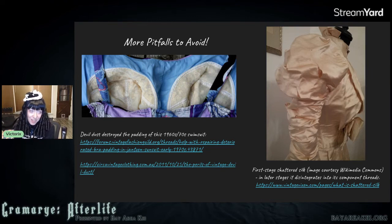So if you have a garment showing any signs of this type of degradation, you should immediately separate it from the rest of your collection, as it cannot be reversed or stopped. If you see this on a garment before buying it, don't buy it. It's not worth it. It's just going to fall apart and possibly make other garments in your collection do the same. So big no.